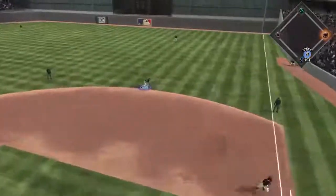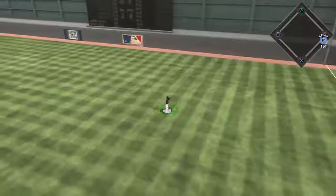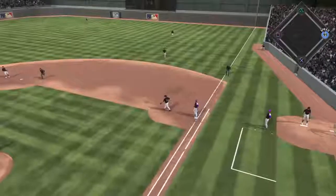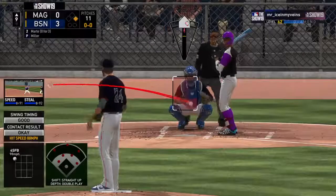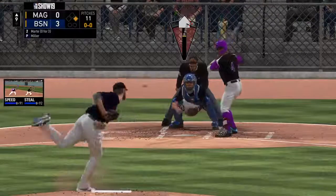Hit out towards second. And a good effort on the dive that time, but this will get by him for a base hit. So a runner at first now with nobody out. That'll bring up the number 4 hitter, infielder Ketel Marte.